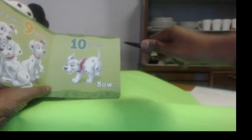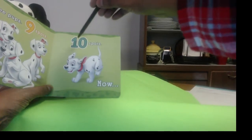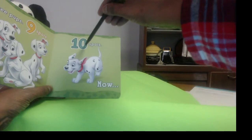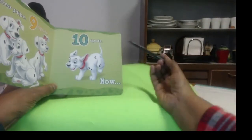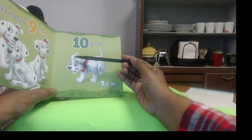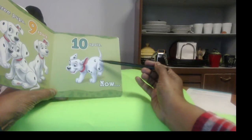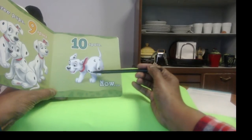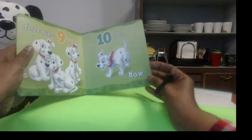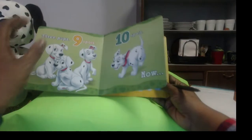And here comes one more who has 10 spots. That's the number 10. The 1 and the 0 makes 10. Let's count his spots. Let's make sure he has 10. 1, 2, 3, 4, 5, 6, 7, 8, 9, 10. Oh, wow. Did you count all the way up to 10? Great job.